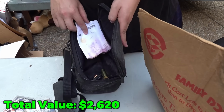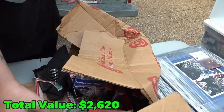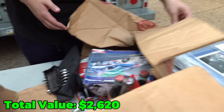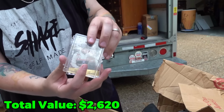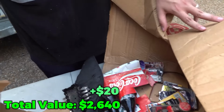Let's see what's in there. Aw, it looks like it should have been a camera, but it's not in there. Just corroded batteries. Good stuff. Tim McGraw bear, in there and sealed, but the box looks like he got trampled by some horses. And then over here, look, here's another set of racing cards, and the one right on top is none other than Dale Earnhardt. Just like the other one we sold.